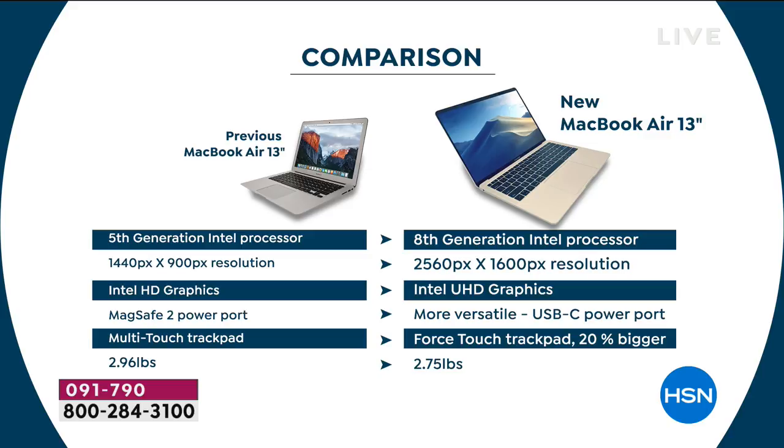Hugely. Two classes above. You have a better screen, which is awesome. The graphics, it's not just Intel high definition graphics, they're ultra high definition graphics. We haven't even talked about that last one down there that's not even listed right there, but there's so much in here. But you have the USB-C ports, and comparably, it's even lighter in weight. Right. More power, more specs, more technology, yet lighter in weight.